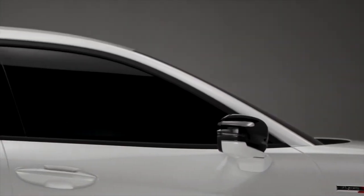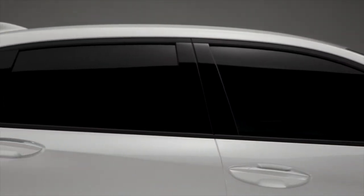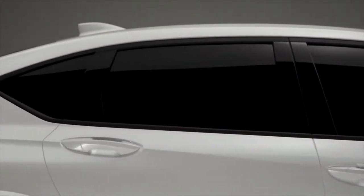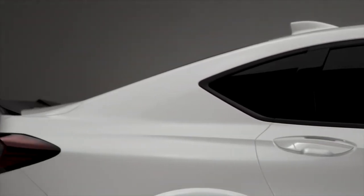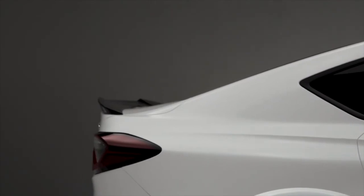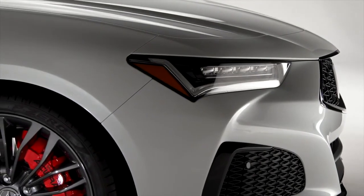A sport-tuned adaptive damper system and high-performance chassis bracing means all that power can be driven with radical precision. Master the apex, the Type S is born to up your adrenaline levels. Large Brembo front brake calipers paired with upsized rotors help you shed speed.